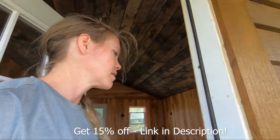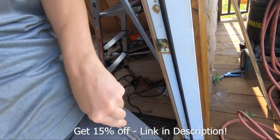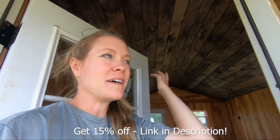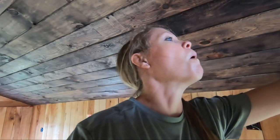You can stick a pencil there. How much? I lost this earlier. I should have just stuck it. Look at that. How dumb am I? I didn't even realize that. But they're literally built for everything you can think of.